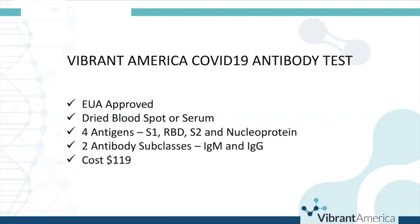Okay, great. Let's see. Margaret asked, do any other labs check for 4 spike proteins? So Margaret, there actually was a slide that showed what our test measures and then other labs that are available. So no, we are the only one that's measuring for all 4 of those antigens. If a patient is negative for IgG but suspects past infections, would a Vibrant test show more antibodies?